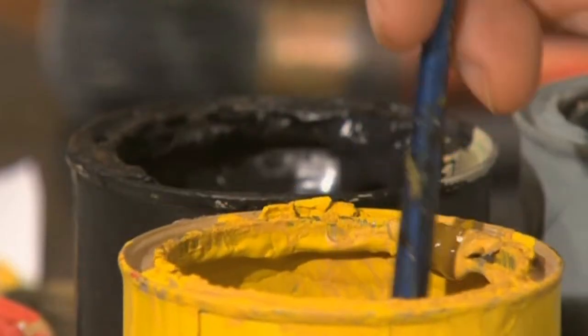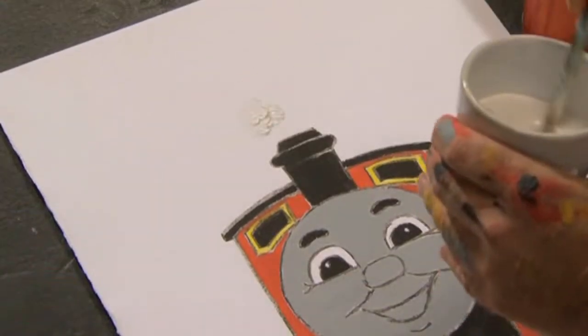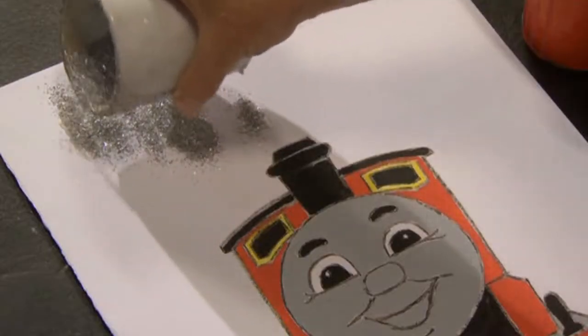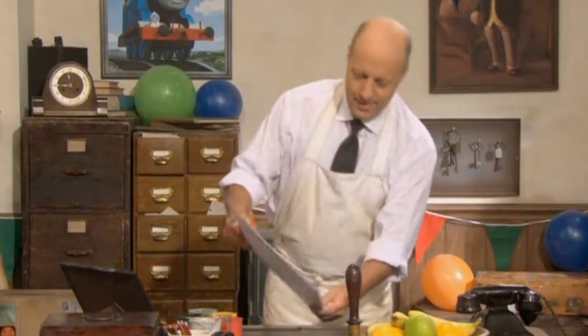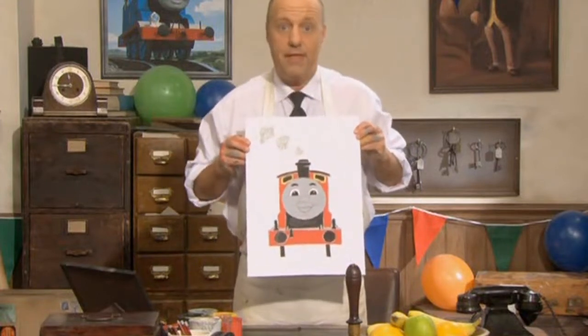So the last thing I have to do is the yellow around the windows. There's one. Another one. There. And there he is. All finished. Now, finally, I'm going to add some puffing steam using this sparkly glitter. I'll dab some glue here. There it is. Three big splodges of glue. And then I'm going to sprinkle loads of glitter. There, that's good. And we're nearly done. Oh, there. Finished. I think that looks splendid. And I think Mr. Arkwright will too.